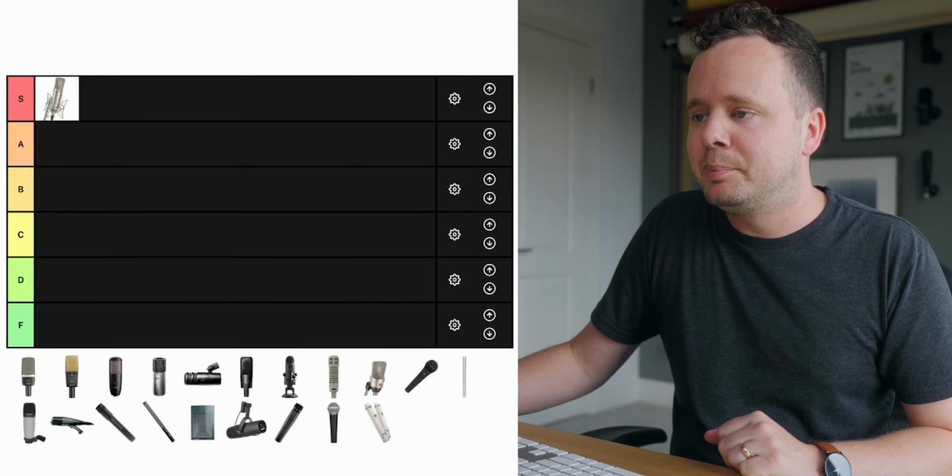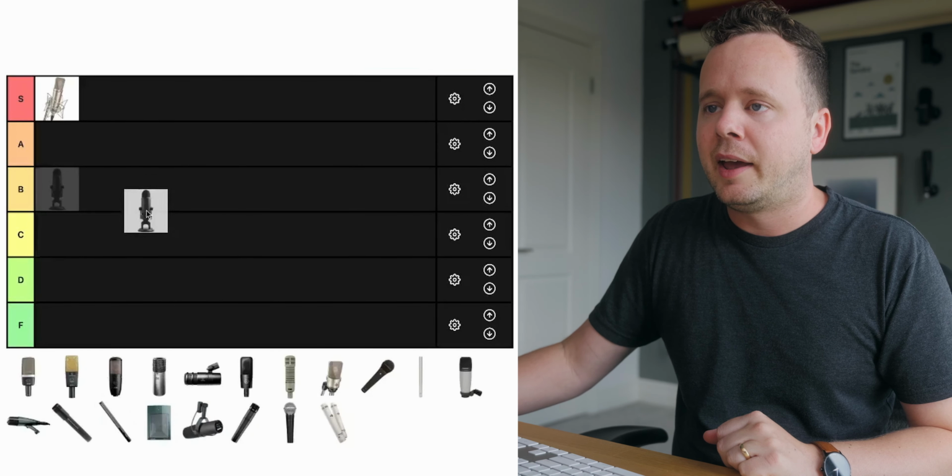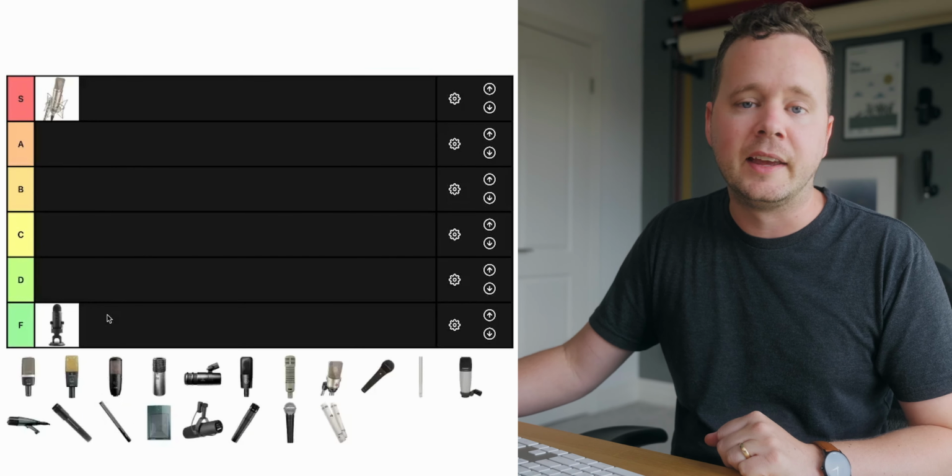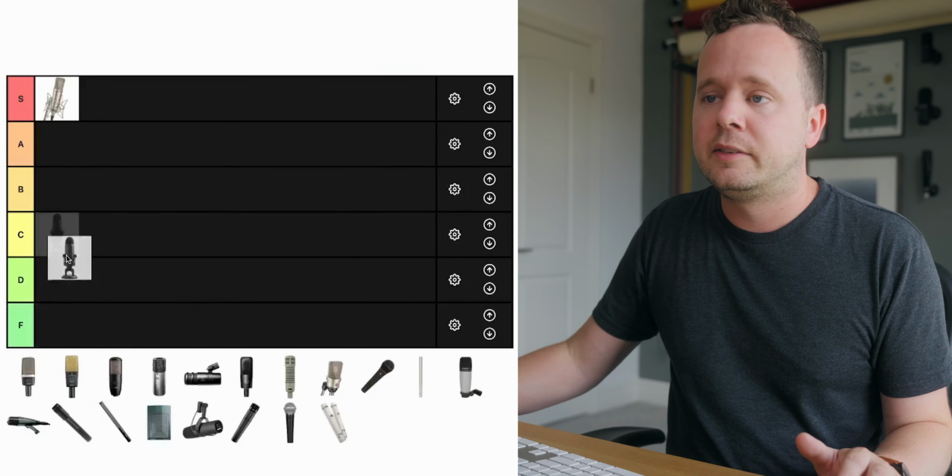Let's talk about the Blue Yeti. We're gonna go ahead and put this in F tier. It's F tier. I respect that the Blue Yeti made a mark on the industry like 10 years ago. Basically, people were recording with their webcams, and the Blue Yeti was like an incredible step up from recording with a webcam. And for that, I applaud it. For that, it should be C tier.